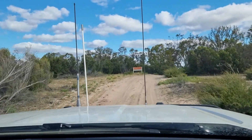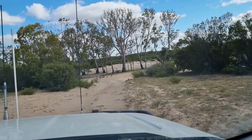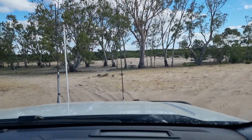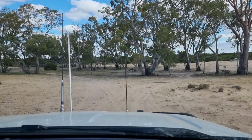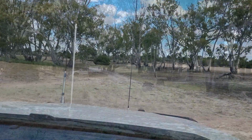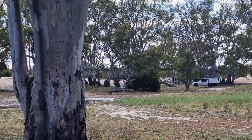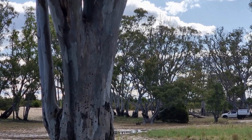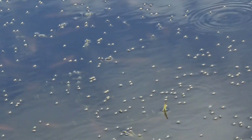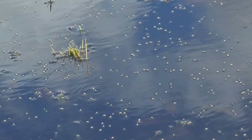On the Cactus Boar track. Might set up camp here at the Red Gums. These red gums just appear out of nowhere amongst the mallee and the pines. Nice spot. That nice little pond down there, it's just thick with mozzies. Some of these gum trees have got beehives in, so we'll just drive a bit away, find a good spot. You can see all the mozzies right on top of that water, just waiting to come over and give us a nice little nip on the hand or somewhere else.